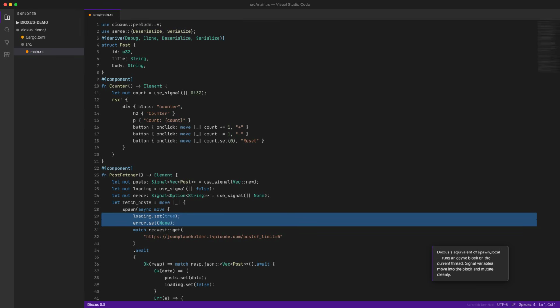The spawn function is Dioxus's equivalent of spawn_local, it runs an async block on the current thread. Since the signal variables can be moved into the async block and mutated there, the async data fetching pattern is clean.